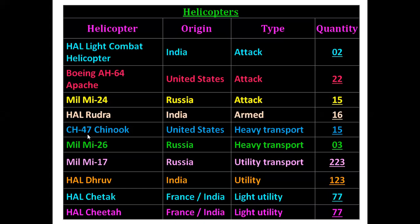Next one is the CH-47 Chinook. Right. So another helicopter, in fact its actual name is Boeing CH-47 Chinook, which is made by the United States of America. It is a twin-engined heavy lift helicopter developed by the American rotorcraft company Boeing. And because of that, its name is Boeing CH-47 Chinook.